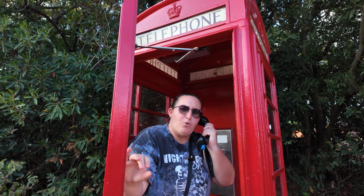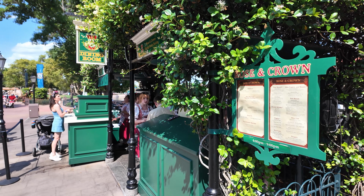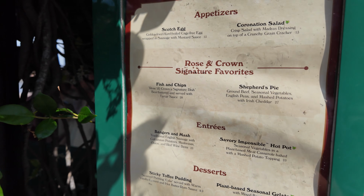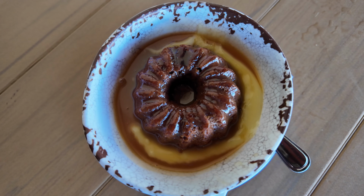The 7th episode of this series brings us to the UK, where we are going to be eating at the restaurant at Disney World with the world's smallest menu. And if you think I'm kidding, here's a look at it. At the date of recording, there are only 2 appetizers, 4 entrees, and 2 desserts to choose from. Who let this beloved Epcot restaurant come to this? Let's just head inside and hope that the few items on the menu are executed well.